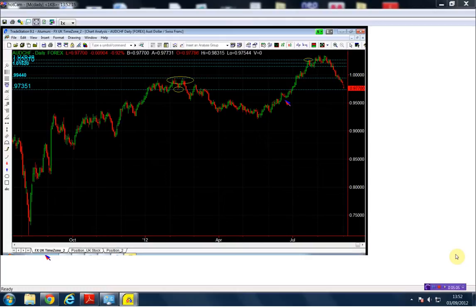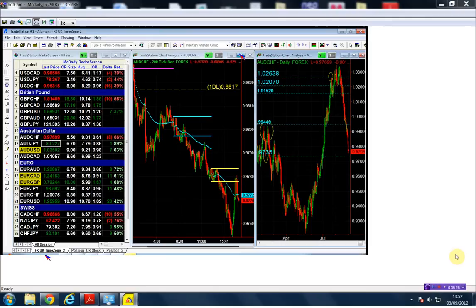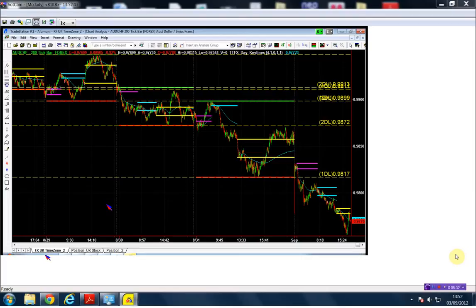So anyway, we're now at 97.70, the structure point. The next significant point is the 97.35. We want to go short and we want to take it to the next level. There is no reason for us to buy the Aussie Swiss. As you can see on the intraday, this is just a magnificent bear market. So just looking at that, there is no reason for us to buy it unless it gets above this point. I mean, above the 98.17. That would be our first buying point.